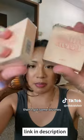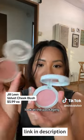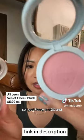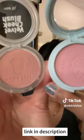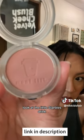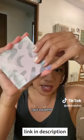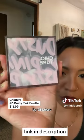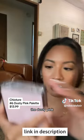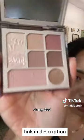And then I got some blushes. These are the cutest blushes I've ever seen. Look at the packaging. So I got Pansy in number 20 and Mocha number 21. Look at the little Starbucks drink and an ice cream cone. We got a palette. This is actually something that I found on TikTok. Chouture, the dusty pink. Oop, shade. Oh my god.